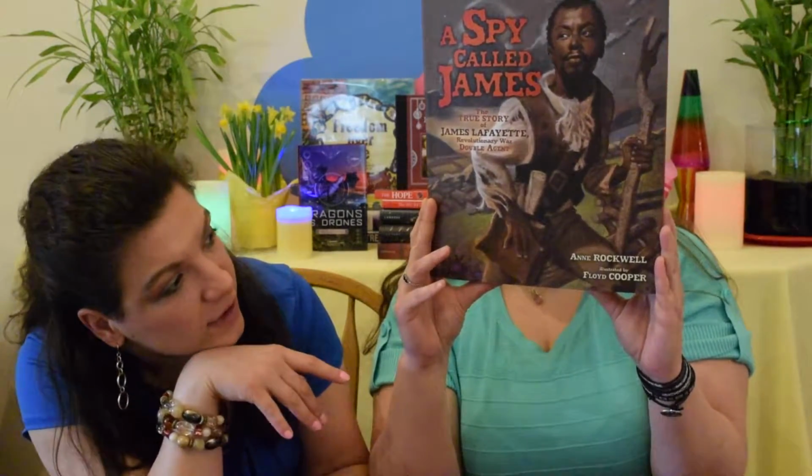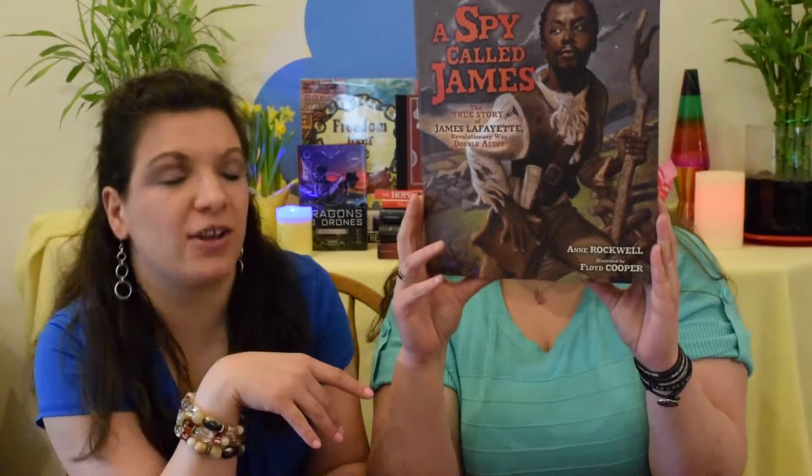This is by Anne Rockwell and illustrated by Floyd Cooper. This is a review book from Carol Rhoda and Kiss the Book. These books are great in middle school because the Revolutionary War is in the 8th grade curriculum. Picture books are a fantastic way to introduce subjects and topics.